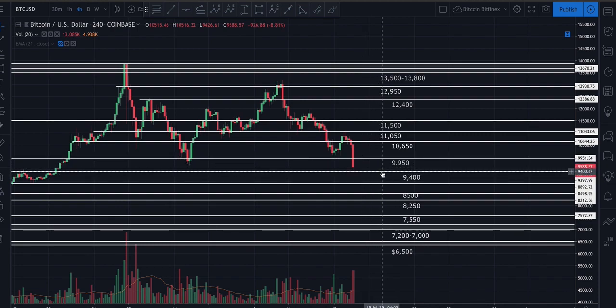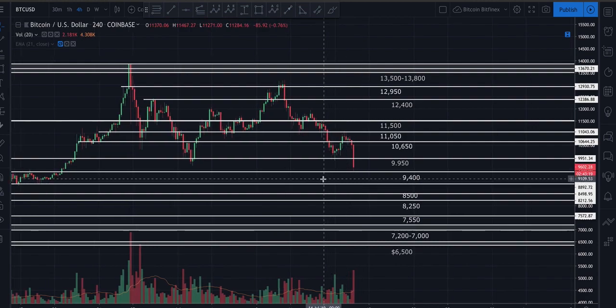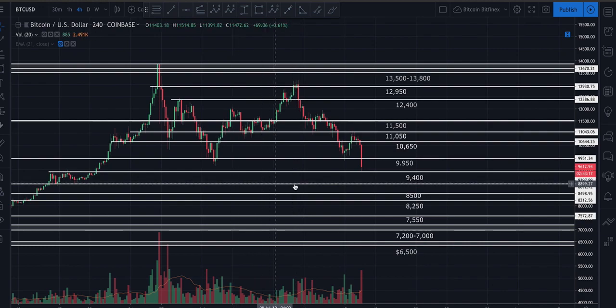If we reject hard off of this after a bounce, I do think we're going to come back down, likely take out 9,400, and then of course I think it's going to be a drop down to our next zone at about $8,800 to $9,000, somewhere thereabouts, the bottom of this area of consolidation, which again is at about $8,900. So about a $500 drop if we get a decisive break below $9,400. We'll have to wait and see how this plays out for now, guys.